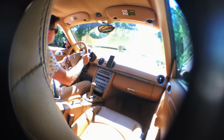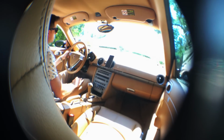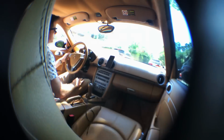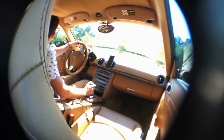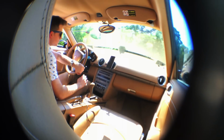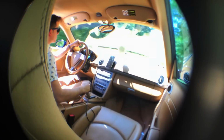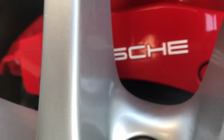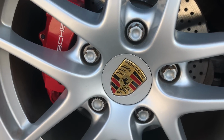Now I will admit, sometimes I do wish I had the 6-speed on long highway drives, just because there'd be a bit less engine noise at higher revs between that 70 to 80 mile an hour range. But honestly, I don't do that much long highway driving in this car anymore, so it's not that big of an issue. The S gets you bigger brakes. Those bigger brakes are needed to stop the slightly heavier S version.